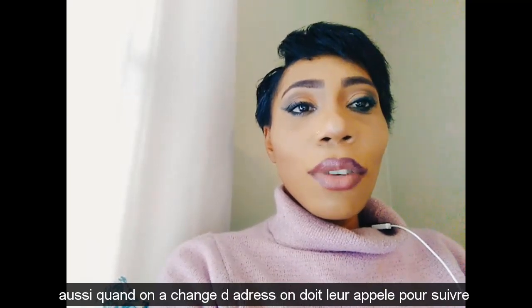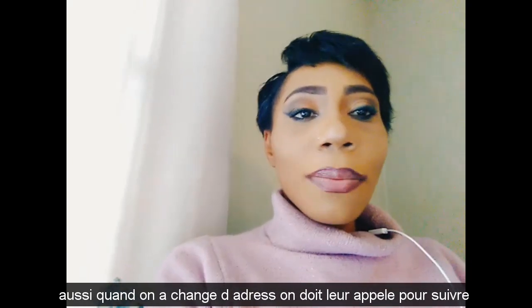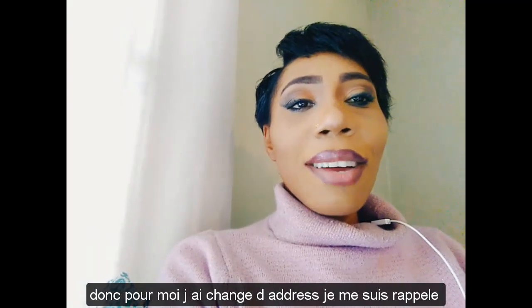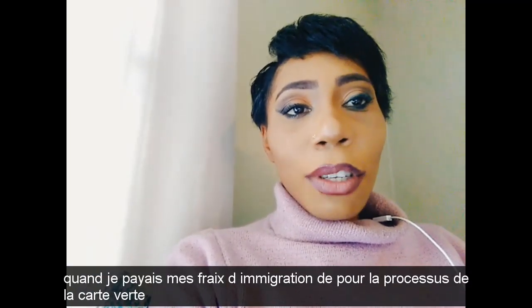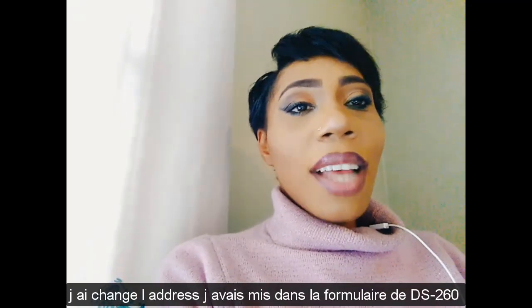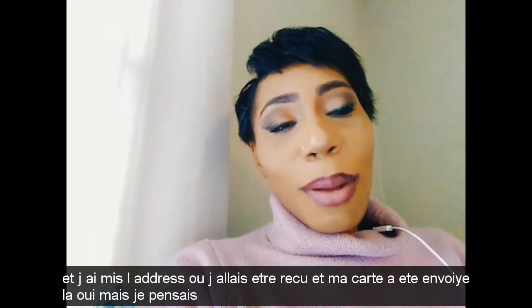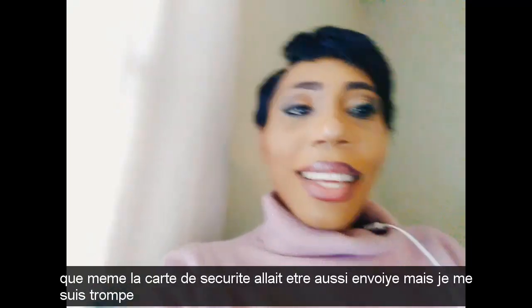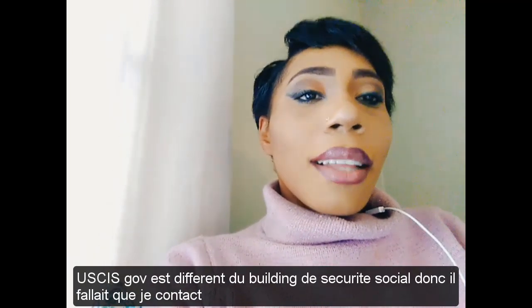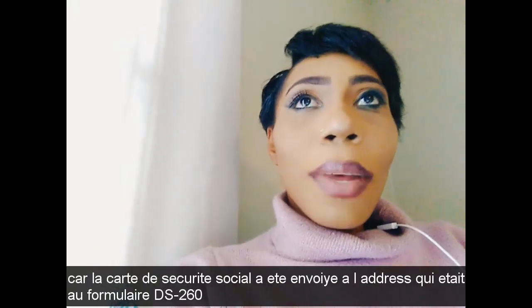After 3 weeks, if you don't receive your social security card, and if you changed your address, so for me, I did change my address. I remembered when I was paying my US immigration visa fee, I changed the address that I'm coming to. So I thought they would automatically also update the social security, but they didn't. They still used the address that I put on the DS-260 form that I filled. So this is what happened.